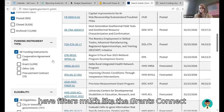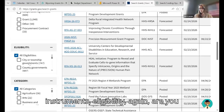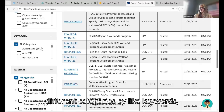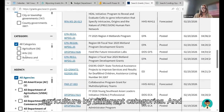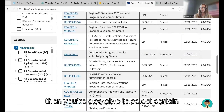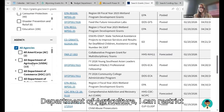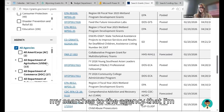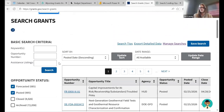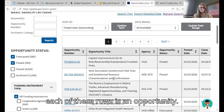There are also filters, much like the Grants Connect Hub has, by different kinds of funding instruments. Eligibility, again: are you a city or town, county government? Different categories, like agriculture. And then you're also able to select certain agencies. So say I'm only interested in looking for funding from the U.S. Department of Agriculture, I can restrict my searches to the agency that I'm interested in. And I should say, each of these rows is an opportunity.